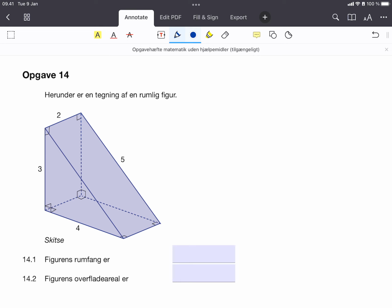So let me just tidy up. We already established that the area of the triangle at the front was 6. The triangle at the back is going to be 6 as well. You've got a rectangle at the bottom, which is 4 times, well, we can see it's 2 because of the 2 there. So we've got 4 times 2 on the bottom, which is 8. At the back here, that one, we've got 2 times 3, which is 6.